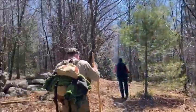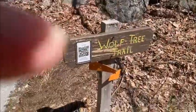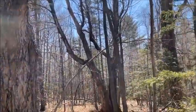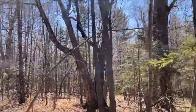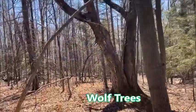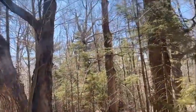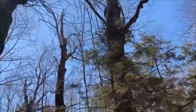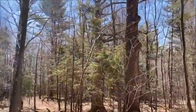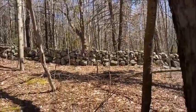So here we go. We're going to take a loop here. We're on the Wolf Tree Trail now. We have a lot of these old trees that they were talking about at the plaque we saw at the Bunker Farm location. A lot of these old trees were left, as it said on the plaque, for the shade of the cows for these farms. And we just walked alongside that stone wall for about 5 minutes.